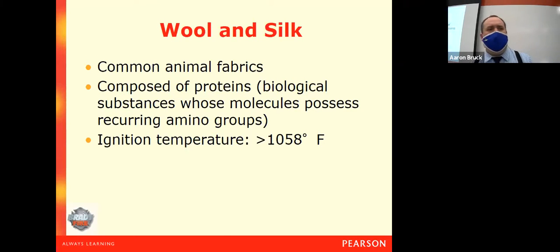Wool and silk. Well, these are common animal fabrics. Again, we get wool primarily from sheep. We get silk mostly from silkworms. The fabrics here are actually derived from the proteins that come from the animals themselves. So wool is basically hair. The hair is a complex group of proteins. And the same thing for silk.